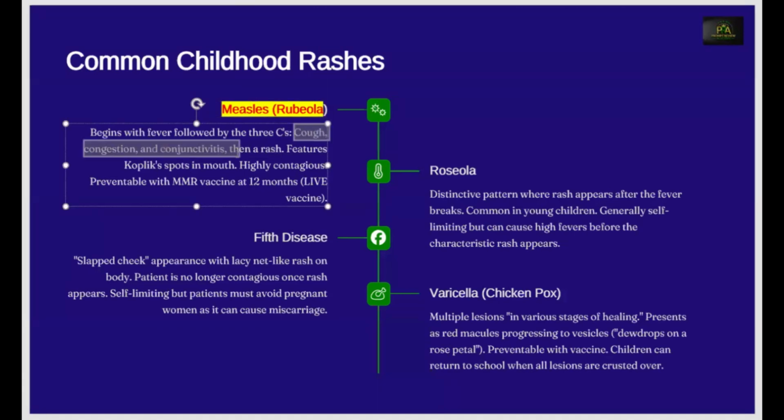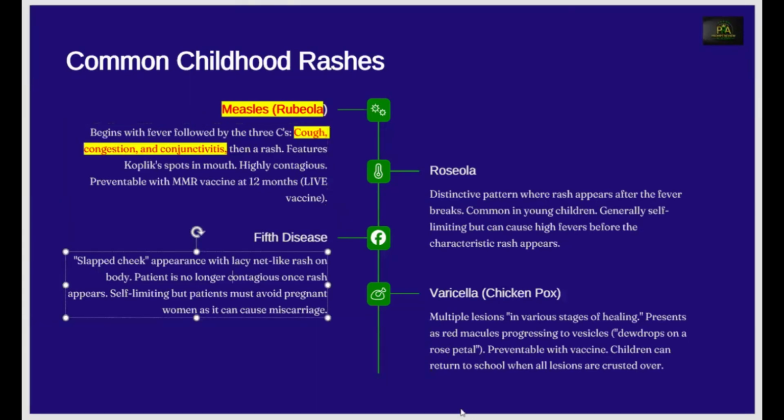Cough, congestion, conjunctivitis. So those are the three C's. And another important thing is that they have what we call Koplik spots in the mouth. So how do I remember Koplik spots? O in Koplik, O in rubeola. Don't confuse rubeola with rubella. Rubella is German measles. Don't confuse the two.